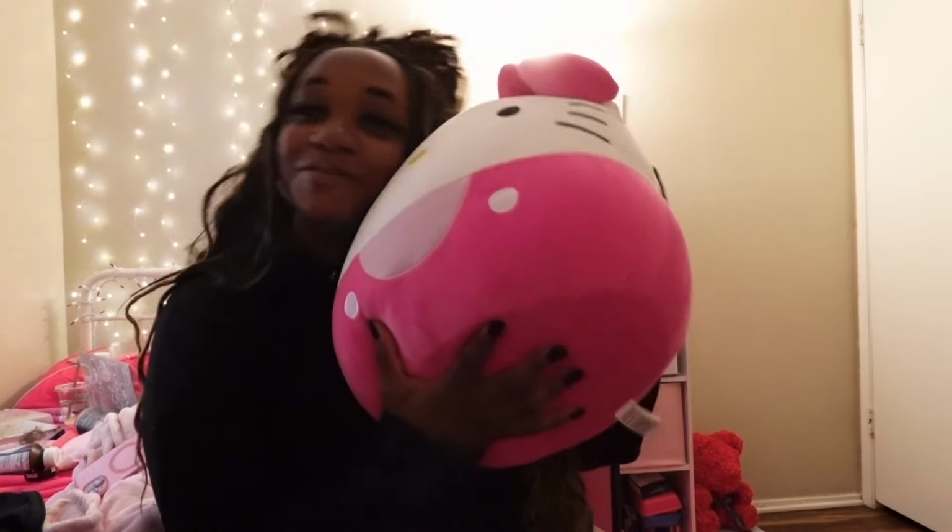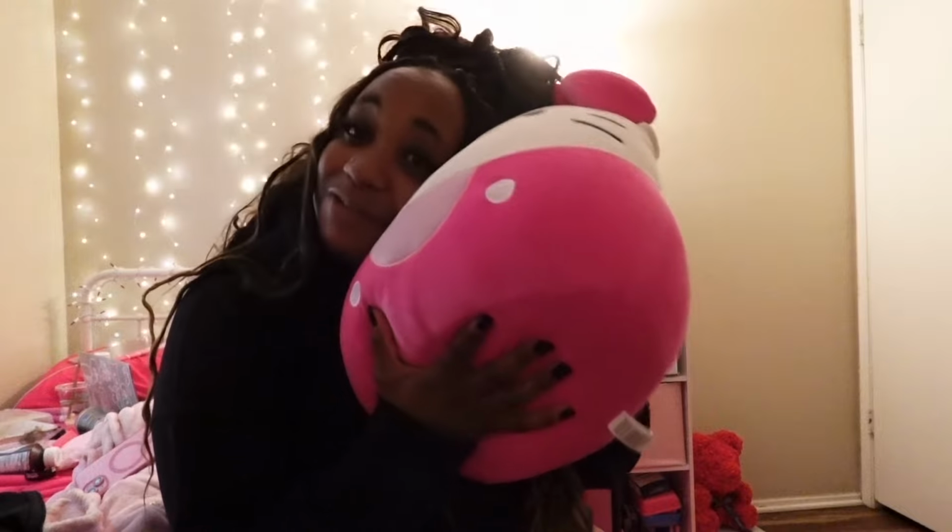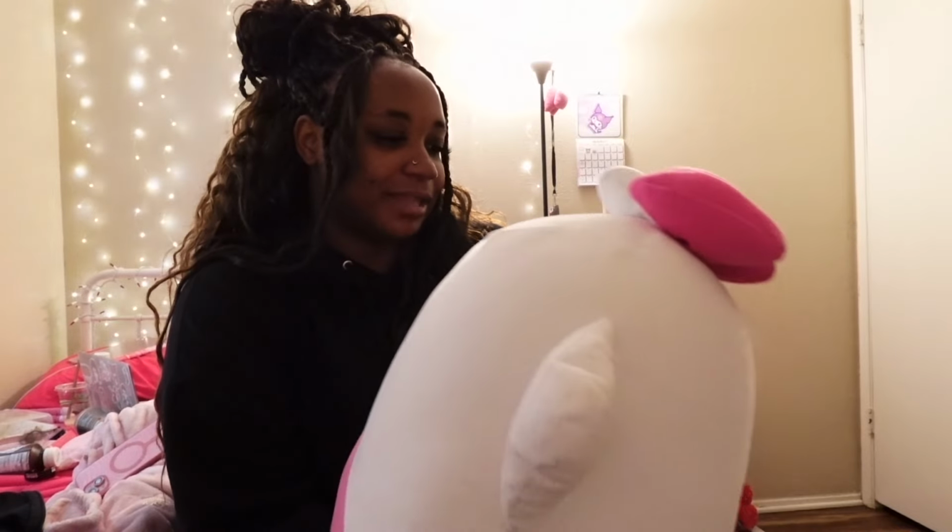I sleep with her every day and she's just very comfortable to sleep with because it feels like a pillow. It's just hard to not get dirty. I think I already had a little stain on it already, but I've had her for like a month and I have not washed or done anything. I'm pretty sure I've been doing pretty good with her, but yes, this is my favorite Hello Kitty thing that I own.